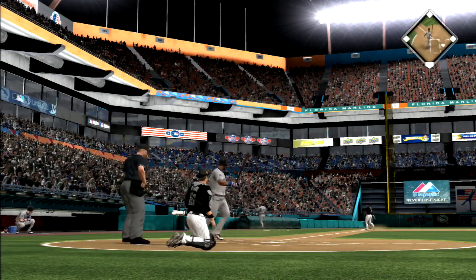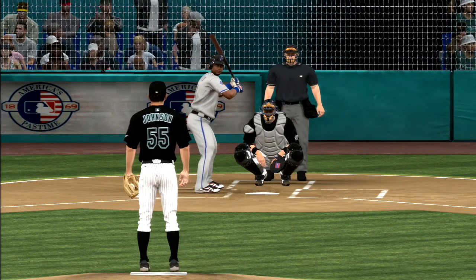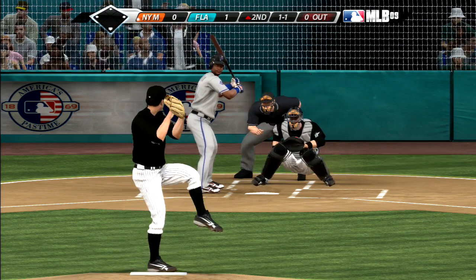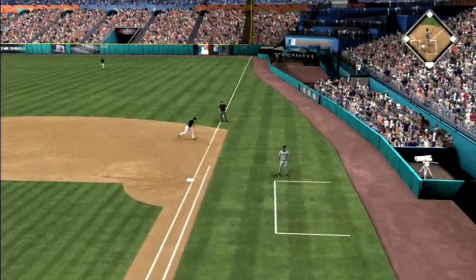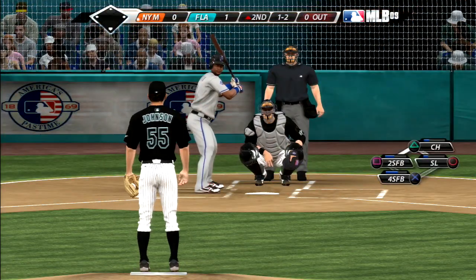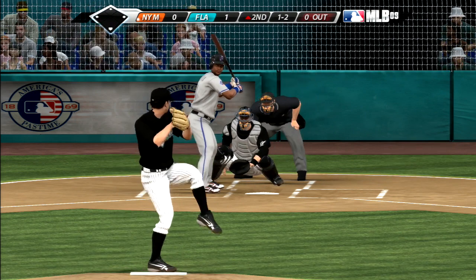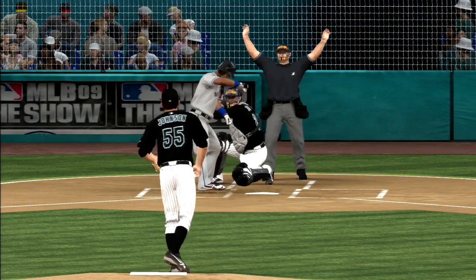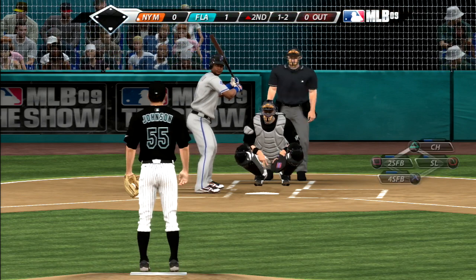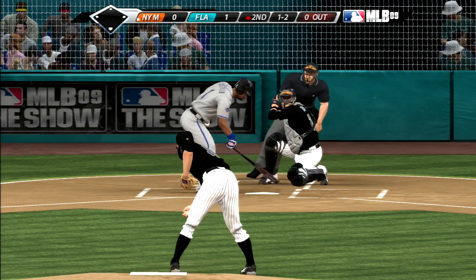Swing and a ball hit to the left side, and this is going to wind up a souvenir. And a little tapper up the line, but this will wind up a foul ball. Just does stay alive as this is fouled back. Ball 2.